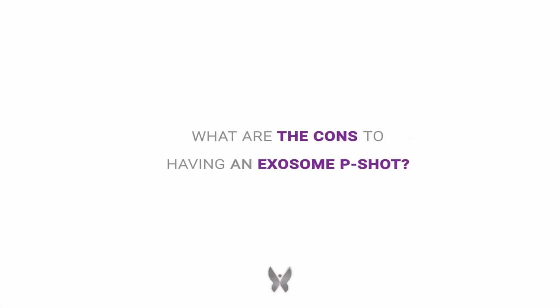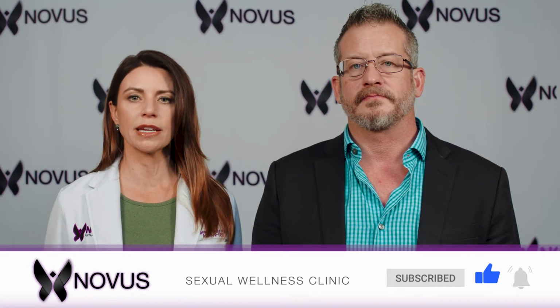So what are the cons to having an exosome P-Shot? Very similar again to stem cell P-Shot. It's an injection. So, we still do have to give you a lidocaine block. Again, I'm not injecting the lidocaine block into the penis itself. It is into the suprapubic region. I'm looking for that dorsal nerve, but I still have to give it to you because it is an injection. And just like all injections, you do run the risk of having any kind of bleeding or swelling or bruising, but this does heal within a couple days, so don't worry about that.